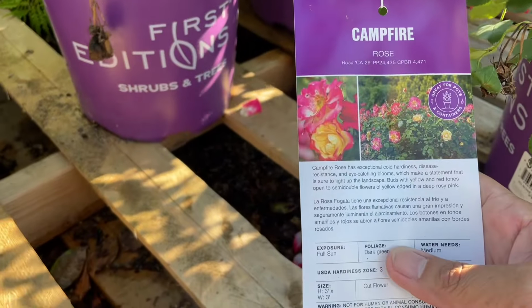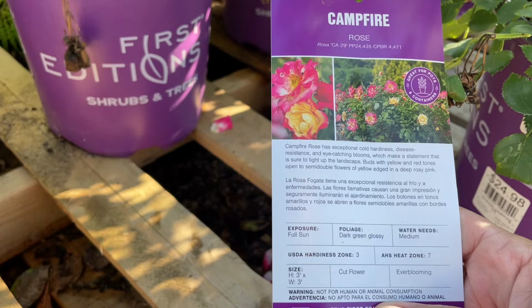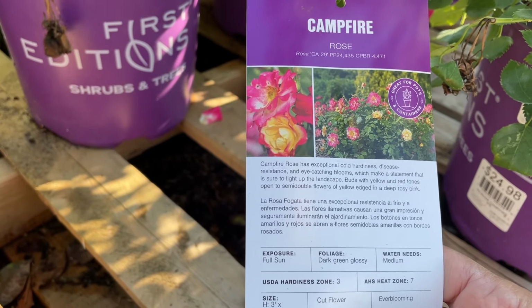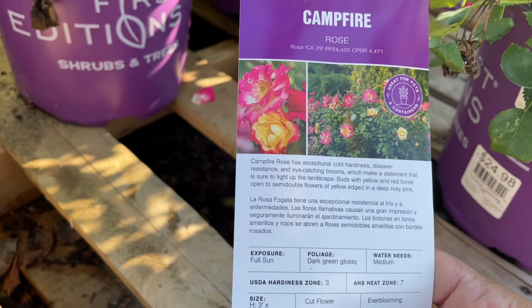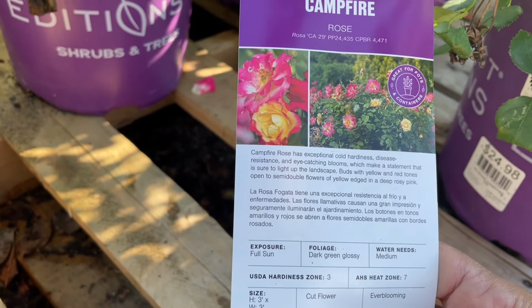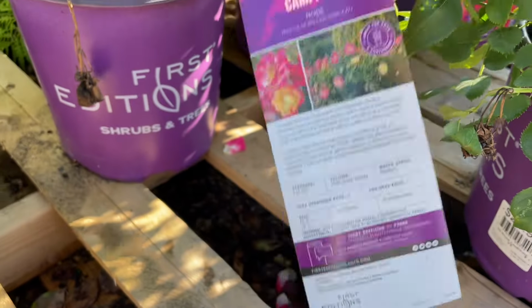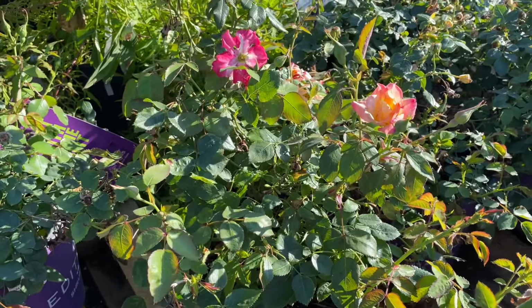Totally hardcore. Campfire rose. Full sun, dark green, glossy. Cut flower, ever blooming. Campfire rose has exceptional cold hardiness, disease resistant, eye-catching blooms, which makes a statement that is sure to light up the landscape. Buds with yellow and red tones, opens up to semi-double flowers of yellow edged in a deep rosy pink. Oh, so it changes colors. Oh, how fun. I think I'm gonna get two of these. What do you think? Do you love the color?